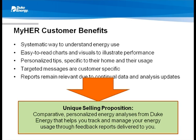Again, the regular feedback is there to help the customer know where they stand in terms of their energy consumption. And it keeps the information meaningful through targeted messaging. And some of what Patty talked about earlier in terms of segmentation, we're not necessarily using a segmentation schema much like she presented. However, we are providing customized messaging to our customers based on what we know about them in order to provide a very specific experience for the customer.